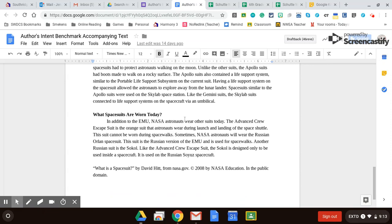What spacesuits are worn today? In addition to the EMU, NASA astronauts wear other suits today. The Advanced Crew Escape Suit is the orange suit that astronauts wear during launch and landing of the space shuttle. This suit cannot be worn during spacewalks.